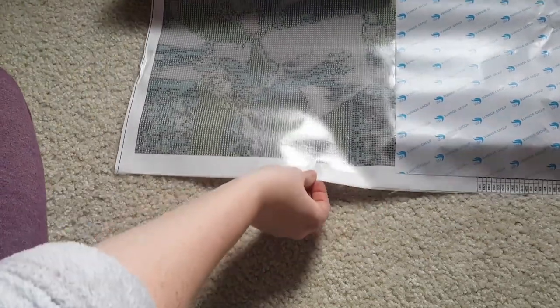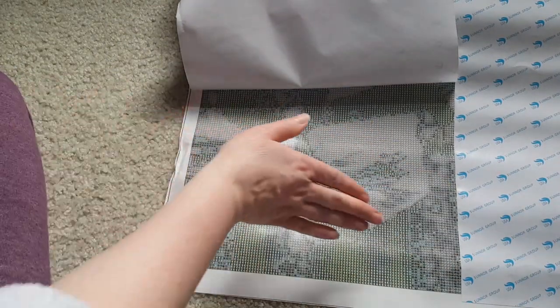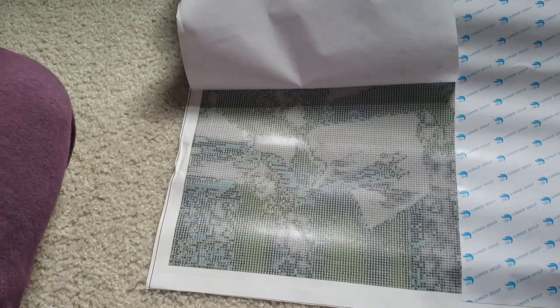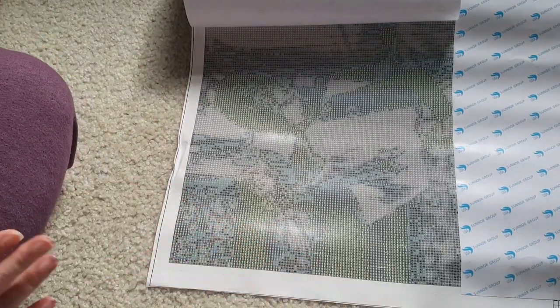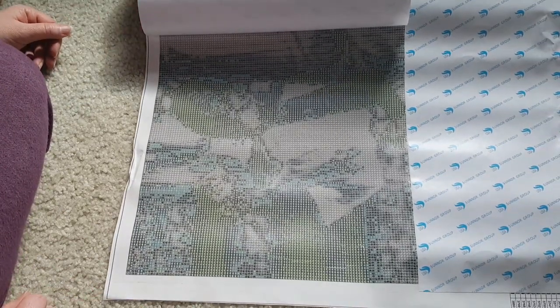Right, so I see one of the Yankees right here. You see the symbol, you see his shirt. It's not going to be true to cover color, it looks like. It's more to help your eyes with the symbols when you're doing the diamond painting. That's what it looks like. Very clear. I don't think I have any problems with this.